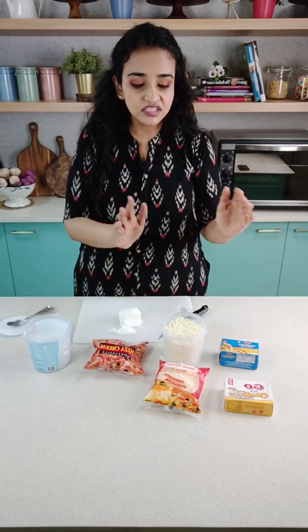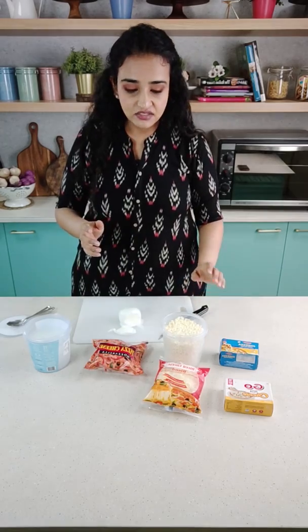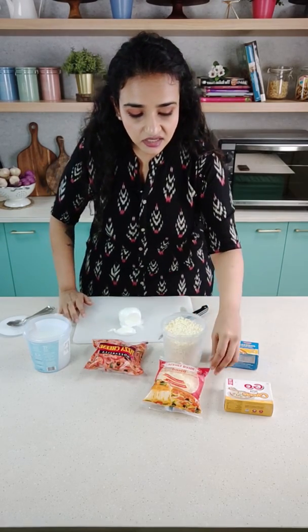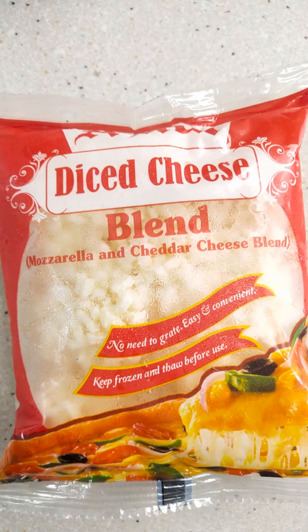Now coming to the three cheeses that I have tried, I generally use and I really like the taste of. One is this Amul diced blended cheese. Now, the new thing on the market for the pizza industry is blended cheese.